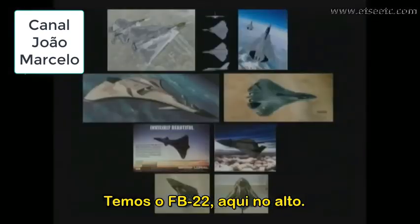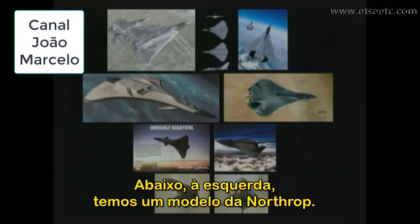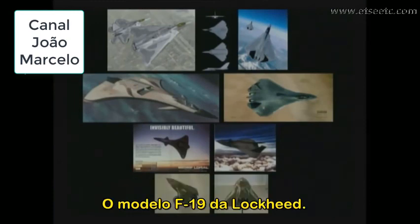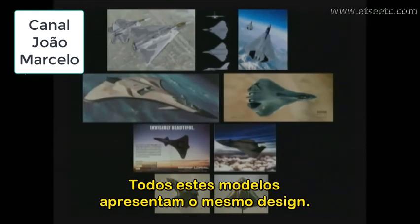You've got the FB-22 up here. We've got a Russian stealth configuration here. Down here to the left, we've got a Northrop configuration. Just to the right of that, we've got the Testors model, Rockford, Illinois, the F-19 configuration by Lockheed, and then we've got the configuration from the movie Stealth, which was released in 2005. All these configurations contain the same design model.